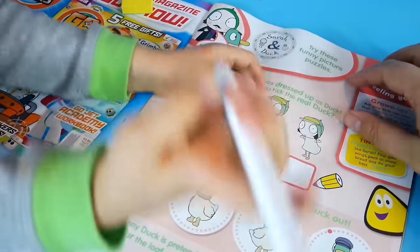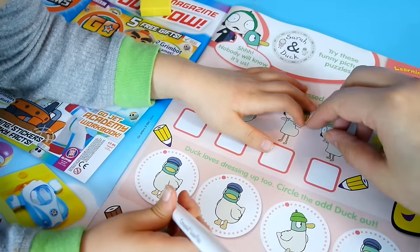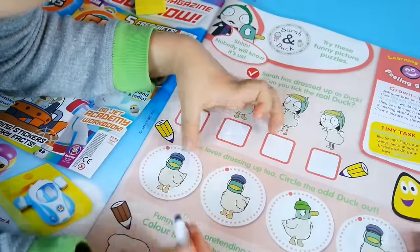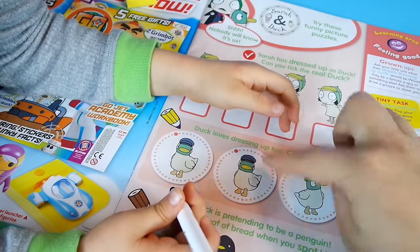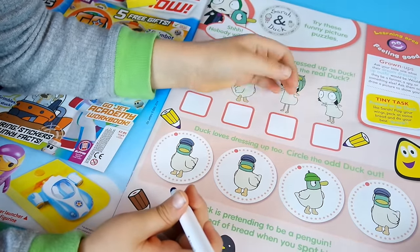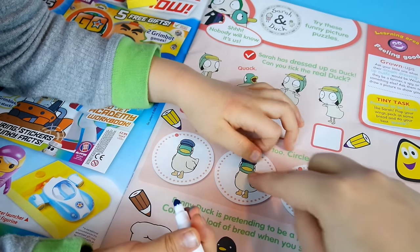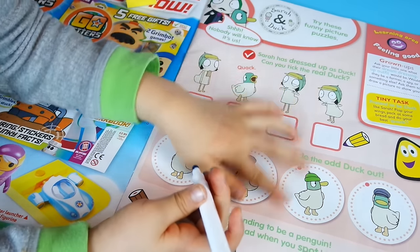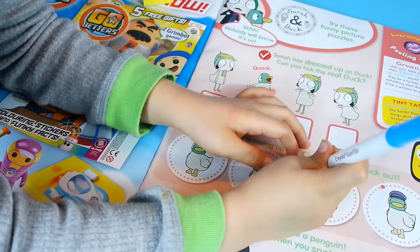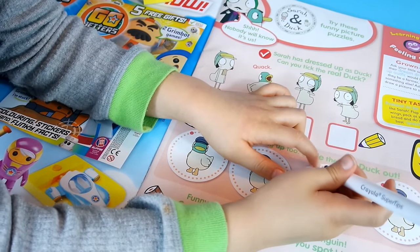Look at the question. It says, can you find the real duck? Circle the odd duck out. Which duck looks different? There's four ducks. This one? No, this one. Because look at the hat. These are all wearing a grey hat and this one has a green beret. So circle him. Because you're circling the odd one out.